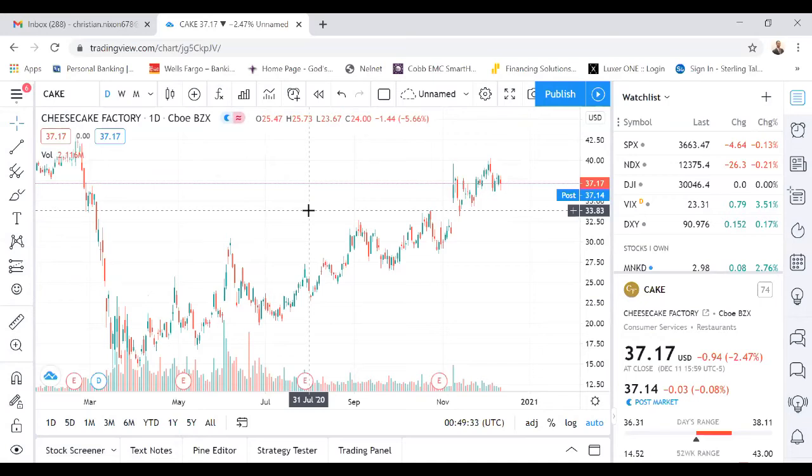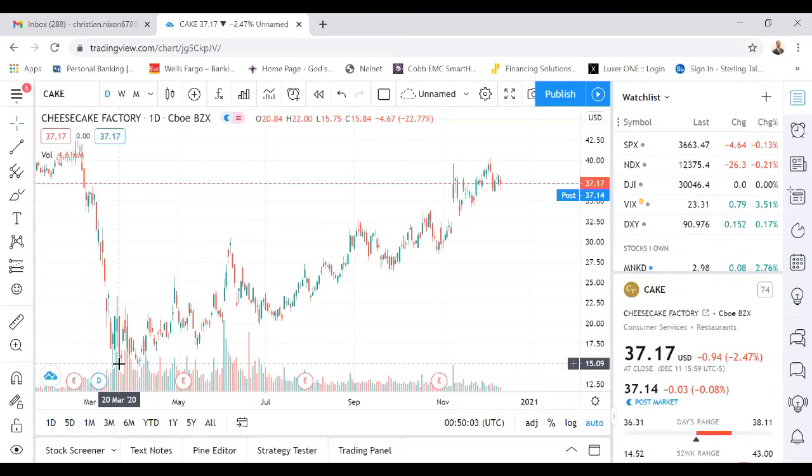I saw this stock. I was helping some of my friends, some of my business partners get started, and I had Cheesecake Factory in my watch list. I saw it at about, it might have been $14 to $15. This might have been around March, April. I watched it. I should have bought it then. But me watching it, I watched it go all the way up to maybe $19, $18. That's when I got in. Around here-ish. And I've been riding it ever since.